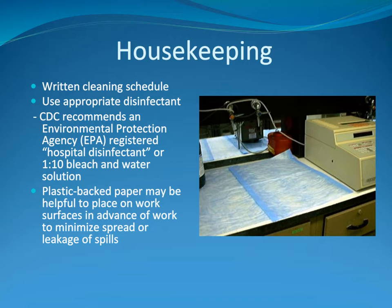You need to have an appropriate disinfectant that's going to be effective against bloodborne pathogens. The CDC recommends a disinfectant that's been registered with the EPA. This means that on the label it will actually say EPA and will show a registration number. It needs to also say on the label that it's either a hospital disinfectant or a hospital cleaner and that it is effective against the hepatitis virus. Alternatively, you can make a fresh solution of a 1 to 10 bleach solution with water. If you use bleach, you should make the solution daily. That's 1 part bleach to 10 parts water.